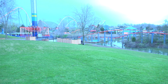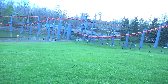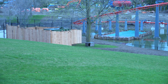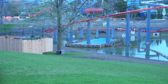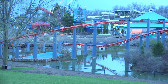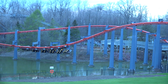Alright, so here we are again on the Fireworks Hill. From this vantage point, I can't see that a lot has changed, although there is a maintenance worker or somebody that was just there. Not sure if you guys saw that. Yeah, I can't tell a huge difference, but at least I got a good view of Vortex.